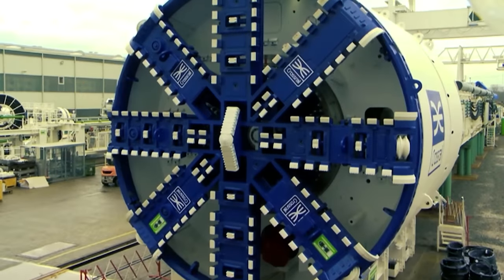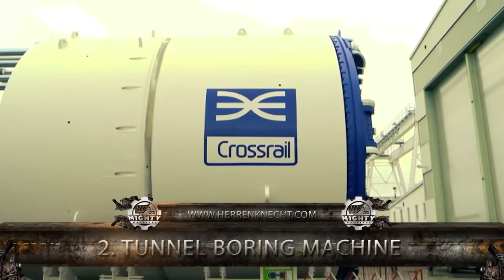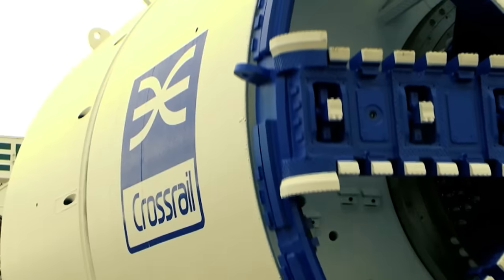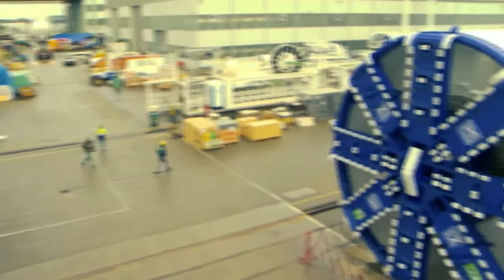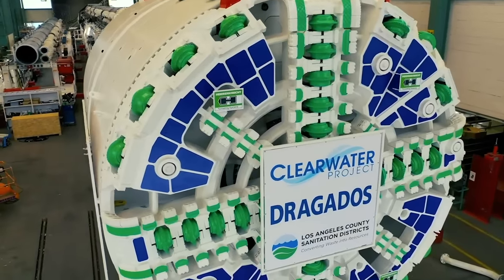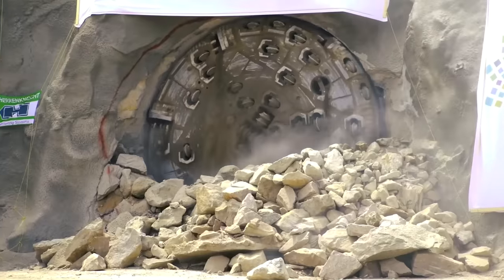At number two on our list is a tunnel boring machine, also known as the mole. Another excavating machine, it is only used for tunnels. It is designed to bore through anything like earth and hard rock. It's an excellent alternative to tunneling using methods such as blasting, and certainly beats doing the work by hand.